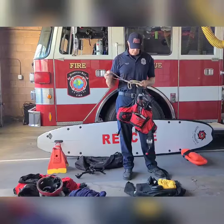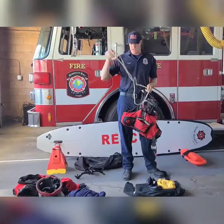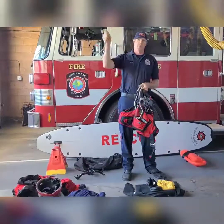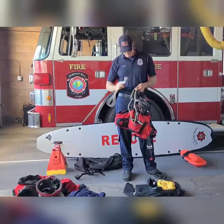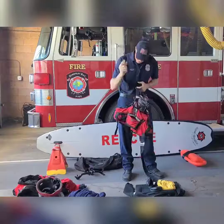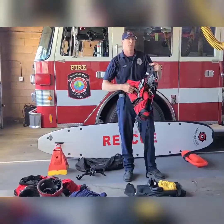And then we also have two prusik lines, and we can use these as anchor points. We can also use them to clip into the line, so that way we have a handle if we're doing a tension diagonal to get across stream. So just good equipment to have. All Swiftwater guides will generally have those three things with them at all times, along with a throw bag.